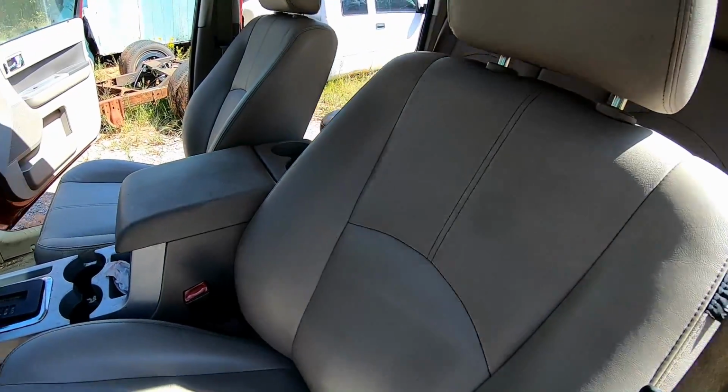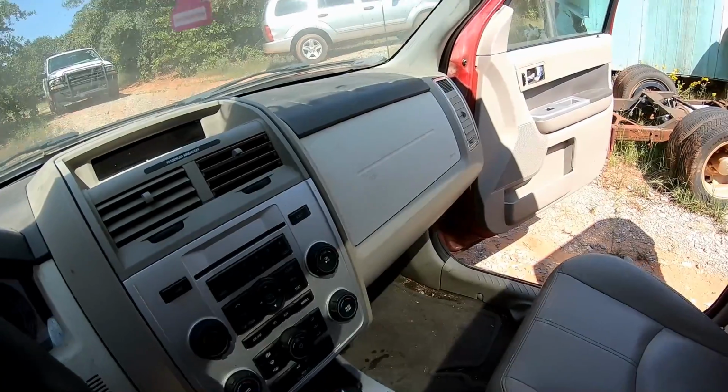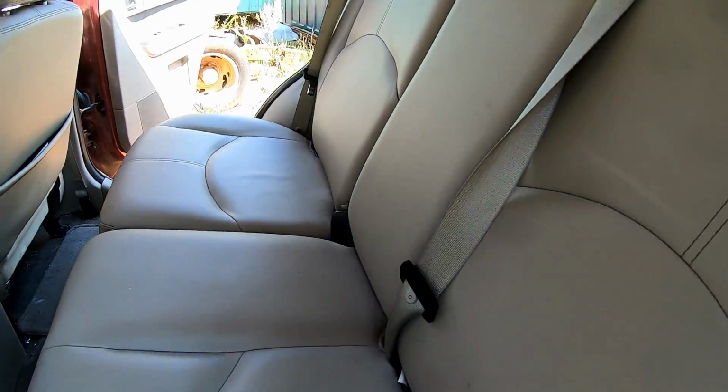Seats and everything are in really good shape. Just a little dirty. We'll get her all cleaned up. We're gonna get it fully detailed. We'll get in there and we'll vacuum all that up, do a little shampooing.